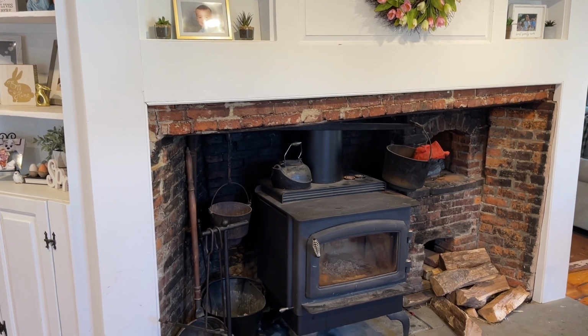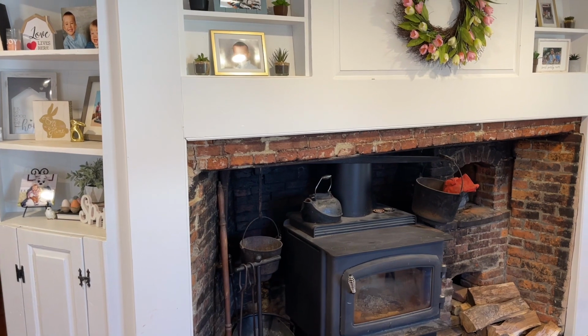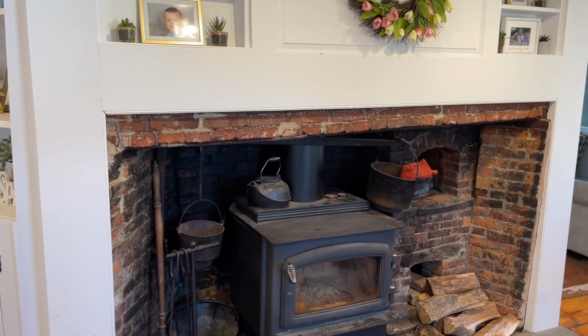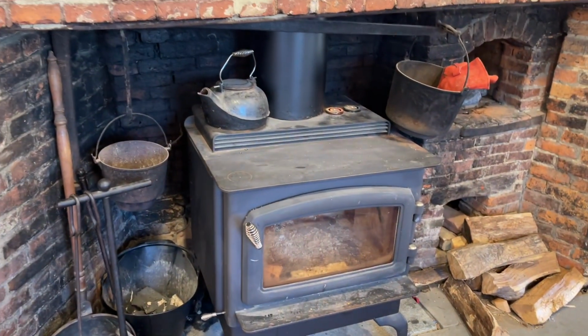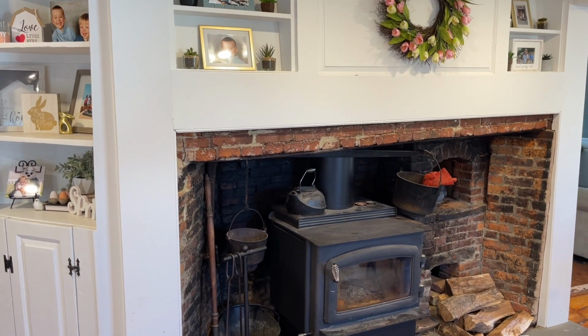And my house is from 1760. So it is old and wonderful. And yeah, we got to keep this beautiful, beautiful thing. And there are some things I'm like, it could be more clean, but hey, this is how we live. This is the way we live.